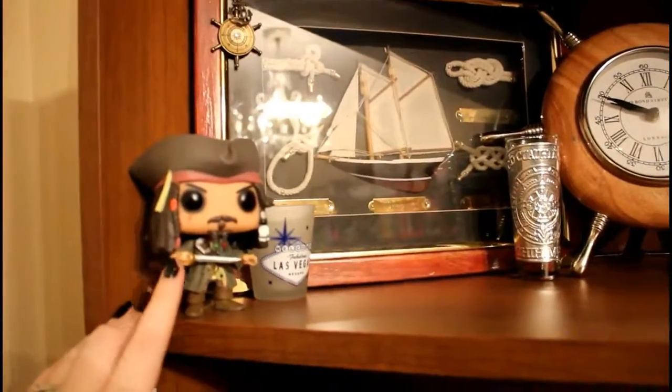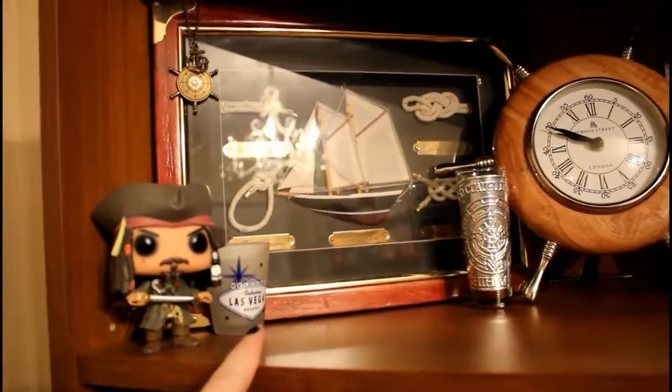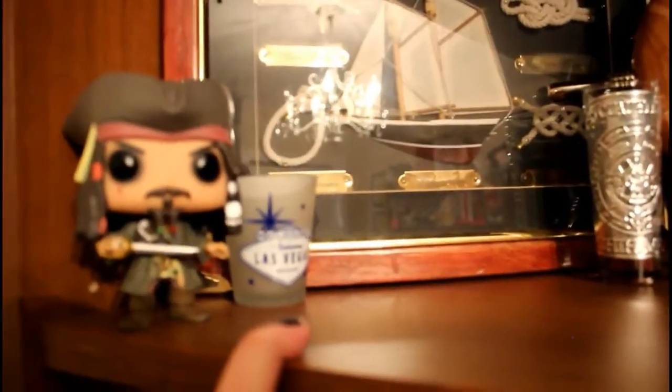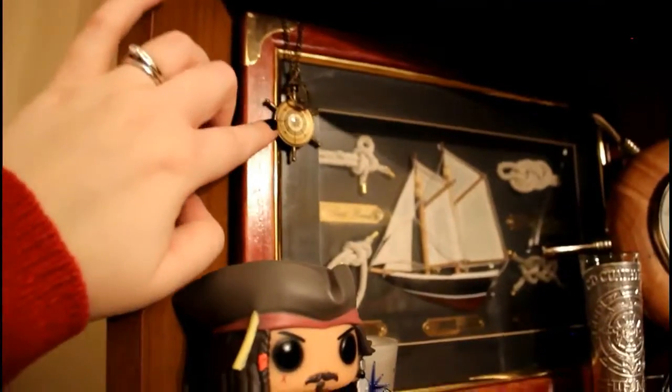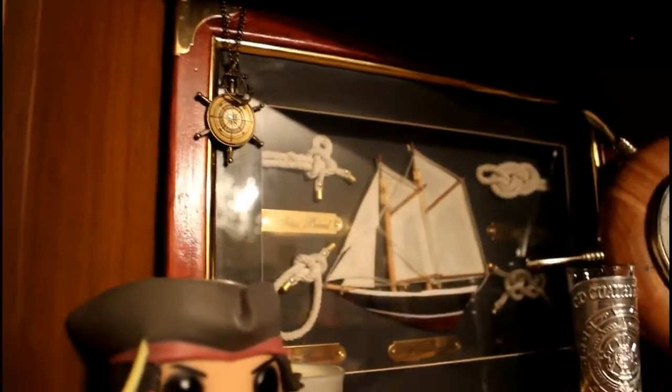First off, we have a little Jack Sparrow Pop right here. And then we have a Las Vegas shot glass that my friend who lives in Vegas sent me. It's just a cute little shot glass. And then this little necklace here, which is a ship's helm with an anchor, was actually in an Owl Crate box.